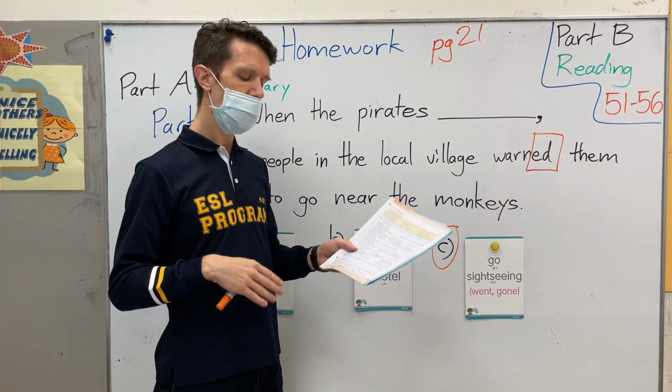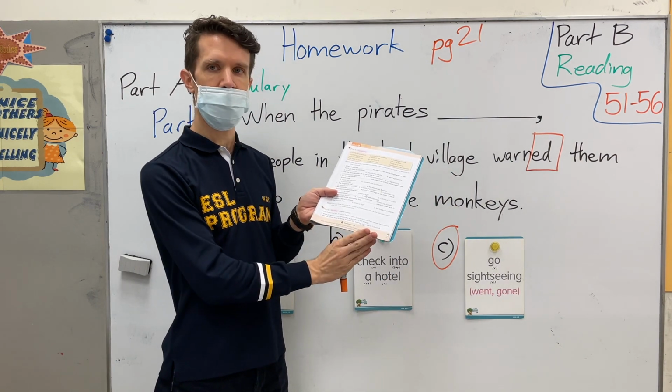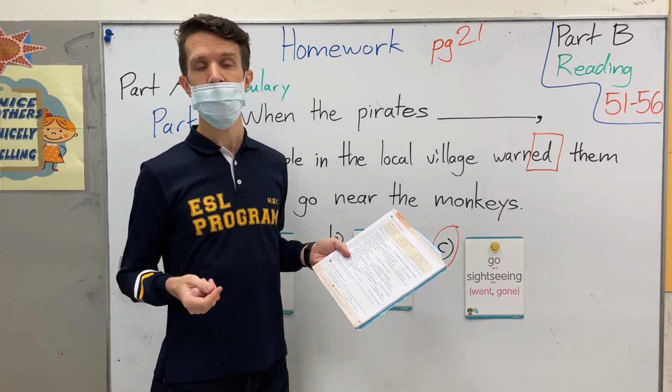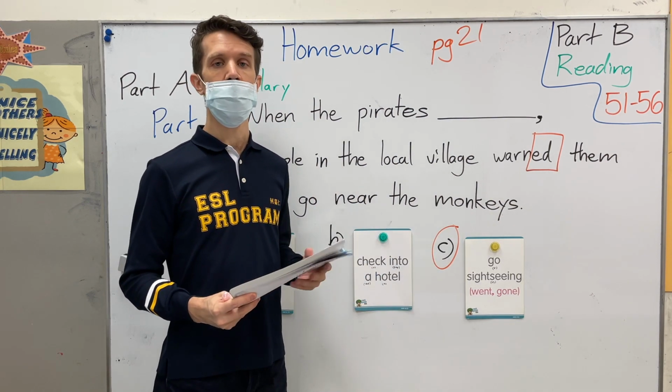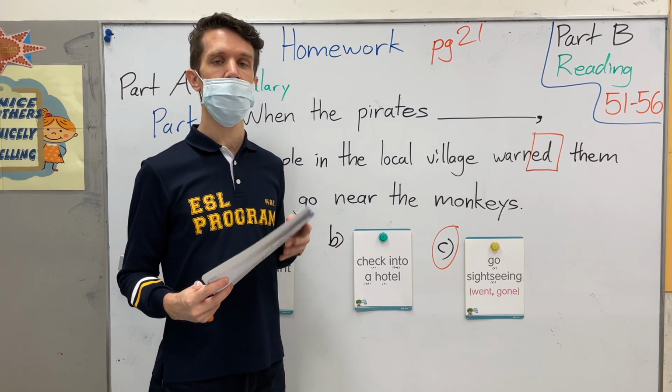Okay. And lastly, you have your spelling words at the bottom here. How many times you need to do that will depend on your teacher's instructions. So just follow along the way that you have in the past with your teacher.